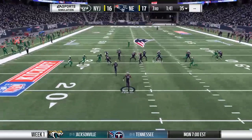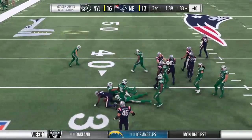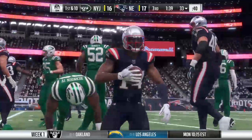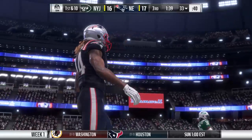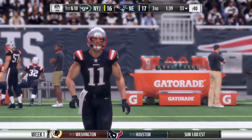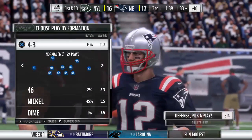This one taken just inside the 10. And a good effort on the return there. Gets him across the 30 to the 33-yard line. Here comes Tom Brady and the Patriot offense back onto the field. He is looking to help his team build their lead after trailing at halftime.